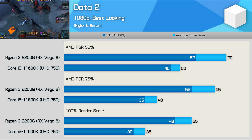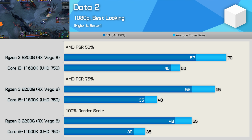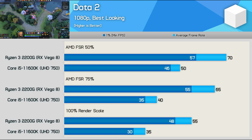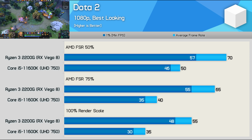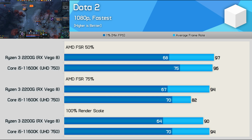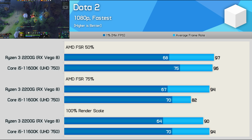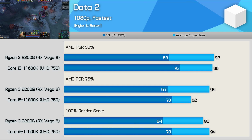So given the rather significant drop in visual quality at 1080p when using FSR, I'd say these results are pretty disappointing. Of course, the 75% setting is usable, and we're looking at a 14 to 18% performance improvement, but I believe there is a much better way to achieve significantly better gains by just tweaking the quality settings. You can certainly go to more effort here to customize your own configuration, but simply using the lowest quality settings while maintaining a 100% render scale boosted the performance of the Core i5-11600K by almost 170%.